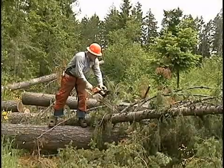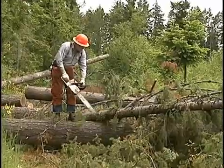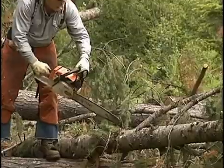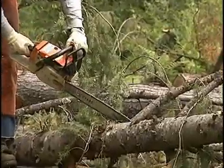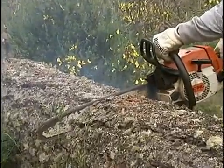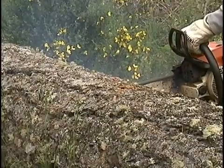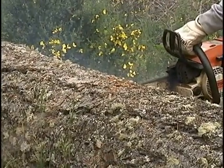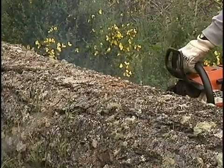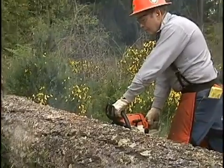When delimbing trees, make sure the tip of the cutting chain has passed the limb before starting the cut. Also, be extremely careful when you have to buck a large log and you lose sight of the tip of your chainsaw bar. This is an accident waiting to happen. Make sure you are in control of your chainsaw in case of a kickback.